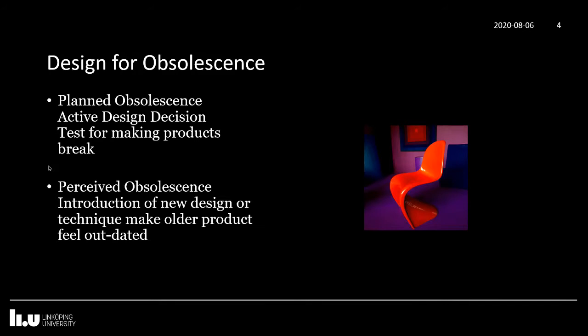So planned obsolescence: it's plastic, and if you sit on it every day, frequently, it will break. It's plastic. That will break. It's a material problem. Also, it will be perceived as very old. Yeah, today it would be vintage, but at some time in the 1970s, it would just be rubbish and would be thrown away because it's just plastic and you just throw it away.